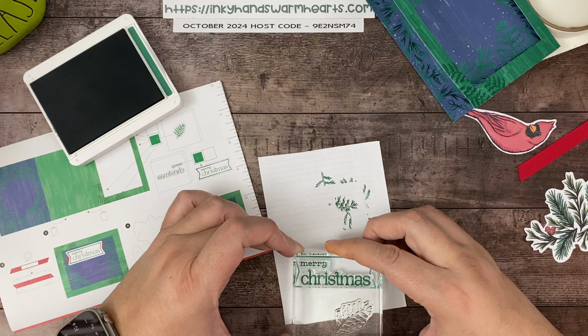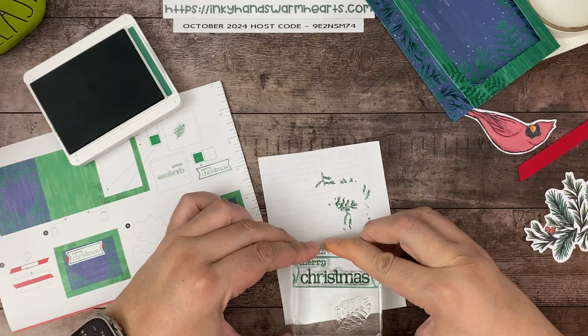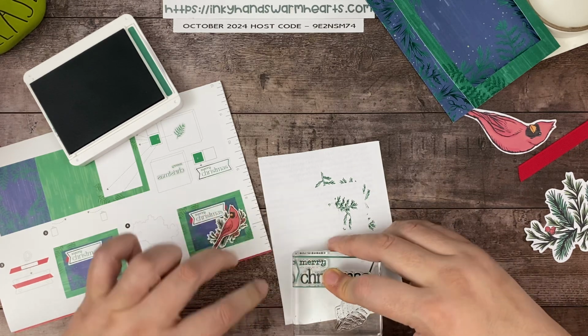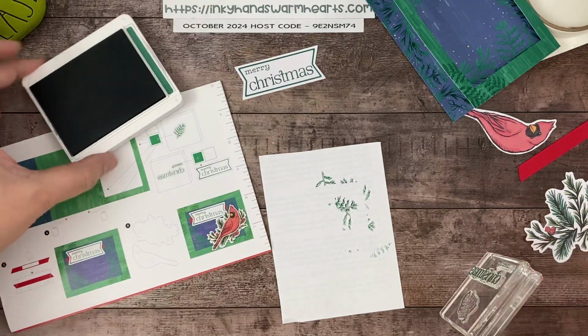It helps when you have it inked, right? You can see it better than when it's clear. All right, there we go. Merry Christmas. Hopefully it's not crooked. If it is, they gave us 2 extra, so we're good. Pretty awesome. Oh my gosh, that's so pretty.